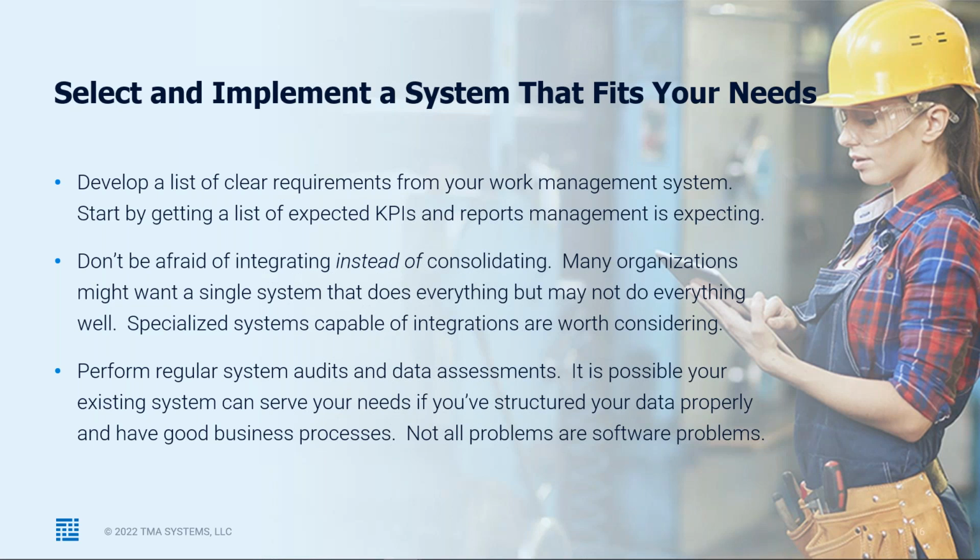Sometimes that system is perfectly adequate to handle your needs, and there's not really a need for you to move. Maybe you didn't structure your data properly, so you have things like redundant lookups and types, where your reporting is suffering because you just didn't set it up properly. Some of it is training. We don't have good processes to handle who we issued keys to, for example. So it doesn't always mean that the system you have is not a good one.